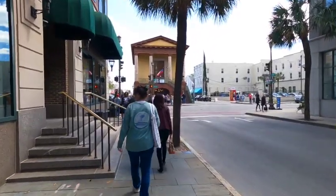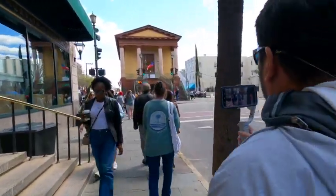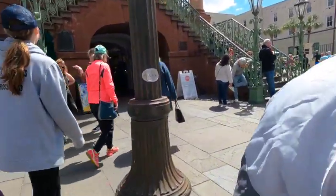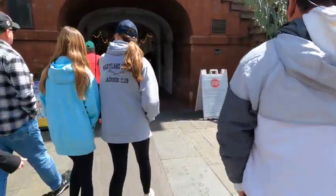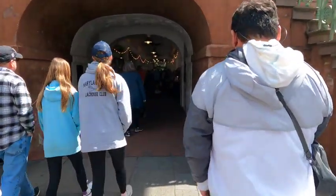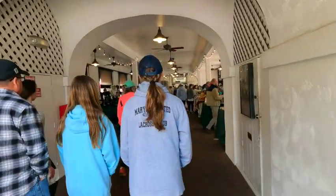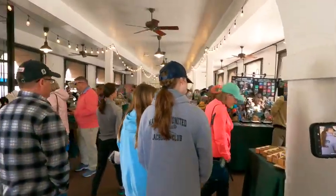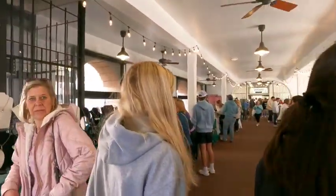Okay, so we are now gonna head to the market. Let's go ahead and go to the center. Very crowded. Okay, this actually used to be open air market a few years ago when I was a little younger. All this was open.